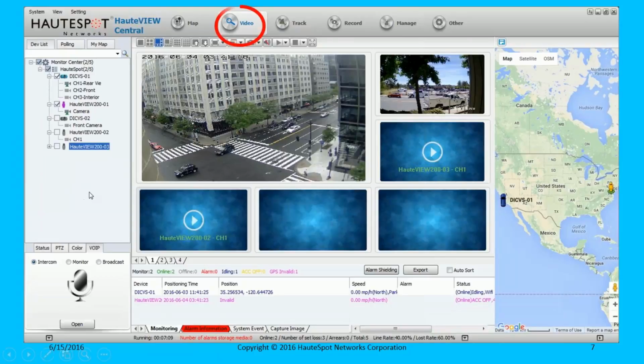The first view is the video view. As you notice, I've circled it at the top, and there's multiple ways of looking at it. When you hit video, the central focus is the live streaming video. On the left-hand side, it will list all the devices that you have the capability of viewing. Currently, I've just checked the digital in-car video system #1 and the HauteVIEW 200 body cam -01. So I have two devices.